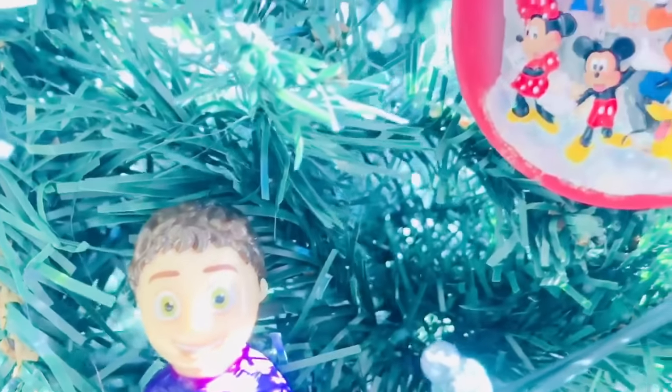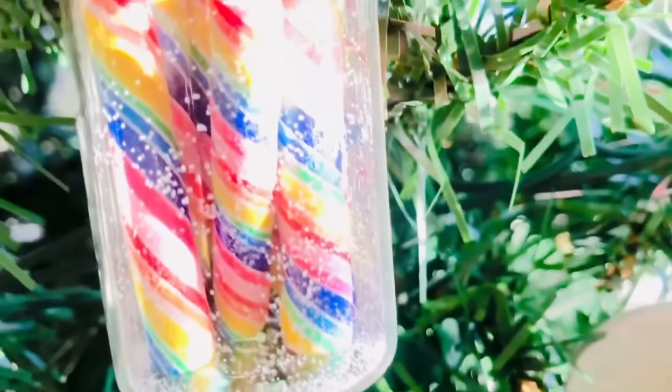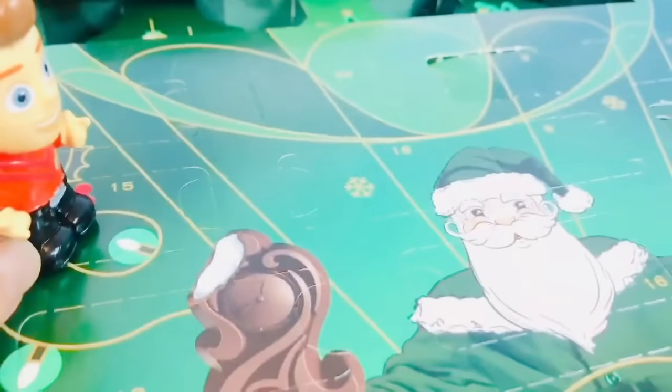Lockie helps us decorate the tree with some of our favorite ornaments. I see Mickey and Minnie in a glass jar full of pretend candy. And here's a Santa Claus. Very sparkly.